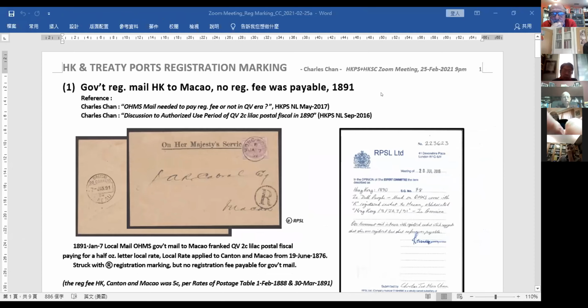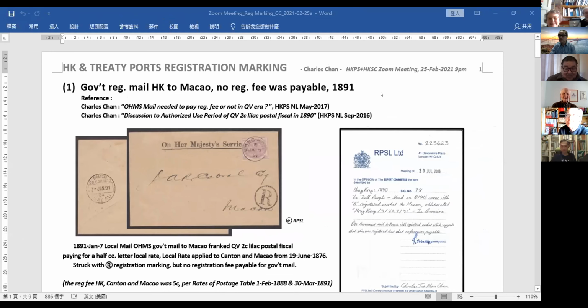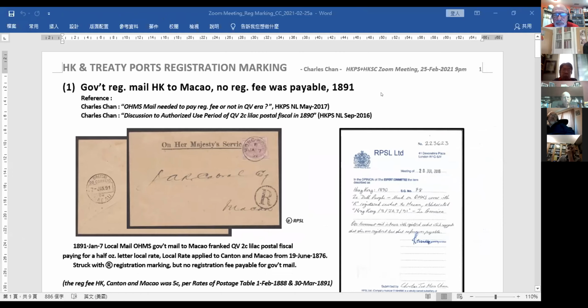Can you see? Okay. Firstly, I start with those things that are quite common, the R in circle marking. The first page I'm showing is a government On Her Majesty's Service registered cover from Hong Kong to Macau, used in 1891, but no registration fee was payable. This cover was franked with a small 2 cents stamp, paying the local rate, 2 cents for a half ounce letter, effective from June 19, 1876.